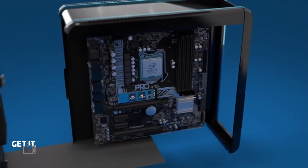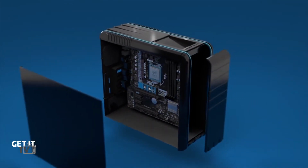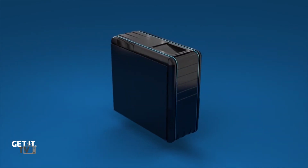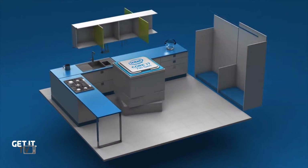The stick, which ranges in price from $45 to over $70 depending on storage size, lets you speed up old hard drives, sometimes giving them twice the speed.